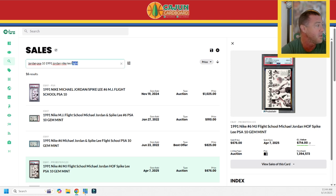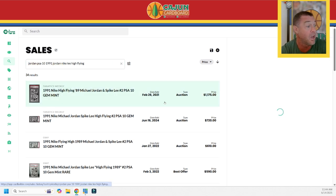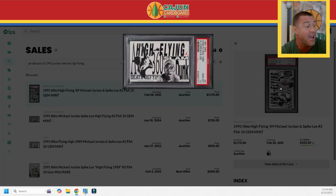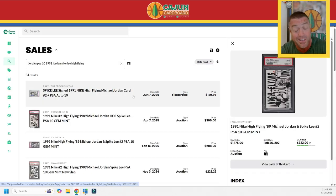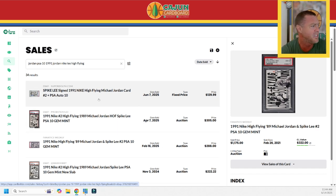We can take out Flight, and let's put in High Flying, not to be confused with the Soaring Stars High Flying parallel. Wow. Okay, $1,175 is the most that card's ever sold for. What did the last one sell for? Okay, now we're talking. This is more realistic. That gives you an idea how crazy 2021 was. Somebody bought this card for over $1,100. Now a card sells for $129. Although that looks to be a really good steal right here.